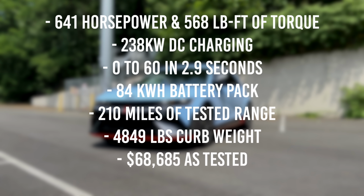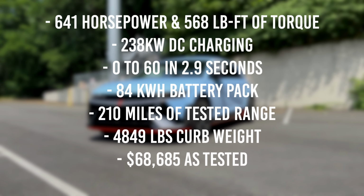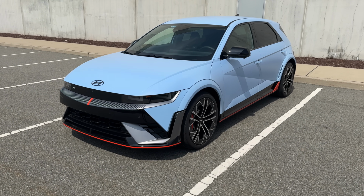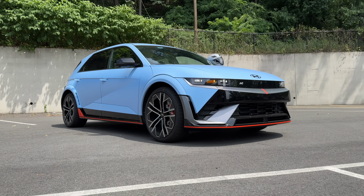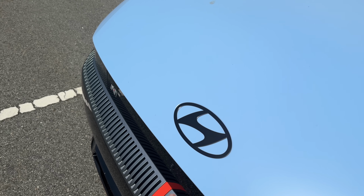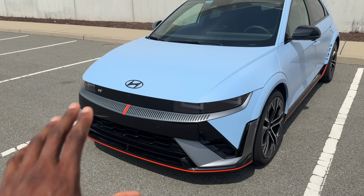So you may remember the IONIQ 5, and that was already a pretty good looking crossover, hatchback type of thing. This 5N looks sick. And obviously you have this paint as well. So it's this black on blue color scheme. This is like a satin look, and this matte black Hyundai logo. Whatever Hyundai is doing with the design, keep it up, please.